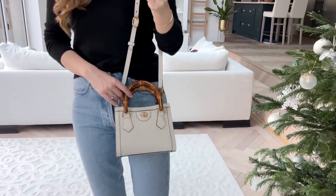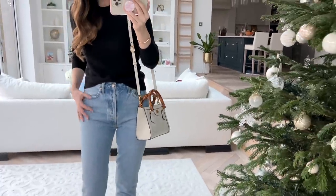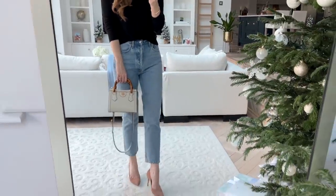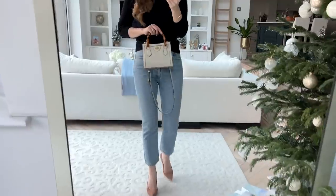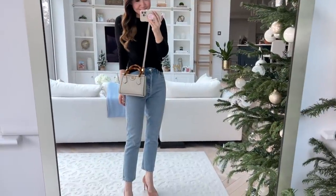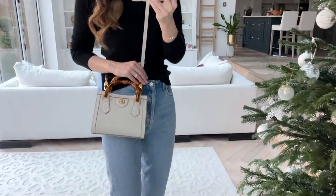It is a mini style, but you can still fit a decent amount inside. Really simple on the inside, very easy to access your items. I like the white because it is just so versatile. Again, it can be worn with absolutely anything, and it's just the best little thing. So definitely another favorite for me. It has been in pretty much constant rotation ever since I got it, and it's just not getting old. I just think it's beautiful.